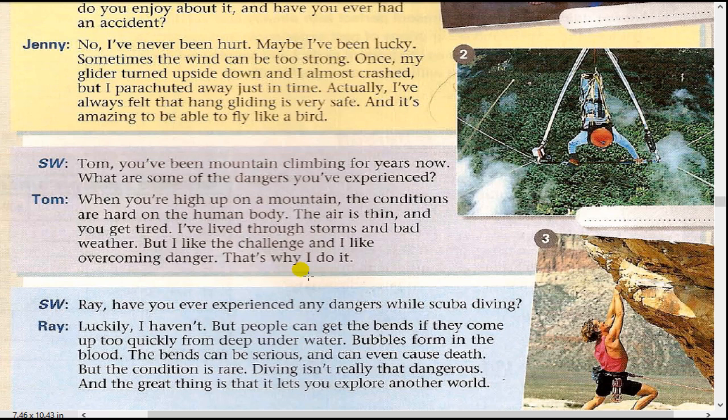Let's answer some questions about Tom. First question. Is mountain climbing a dangerous sport? Yes, it is. Mountain climbing is a very dangerous sport. Why is mountain climbing dangerous? Because when you're high up on a mountain, the conditions are hard on the human body. The conditions are difficult. The air is thin, and you get tired. Also, sometimes the weather is bad.